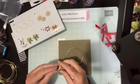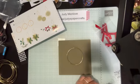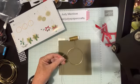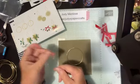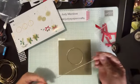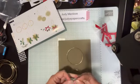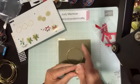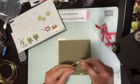Okay. So you need 18 inches of twine or ribbon. So I'll just count this up on my glass mat, though you can't see what I'm doing because I'm off camera. But anyways. So that's 18 inches. I don't know how this is going to go on camera, but I'm going to give it a shot. All right. Like I said, this is totally different for me than doing a card.